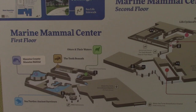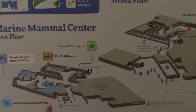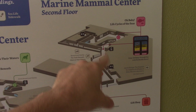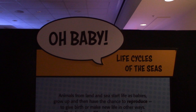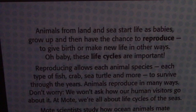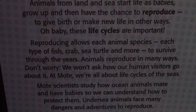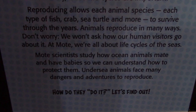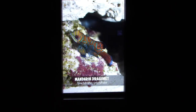All right, so I am showing you the map again because we're at the Marine Mammal Center. Checked out everything on the bottom floor. So we are now on the second floor. All right, this last exhibit we're going to check out, oh baby, Life Cycle of the Seas. This is interesting. All right, we got some mandarin dragonet.